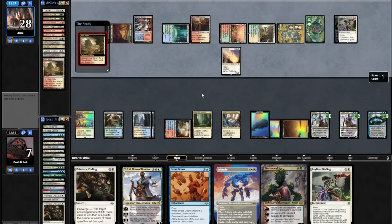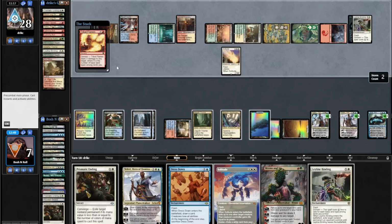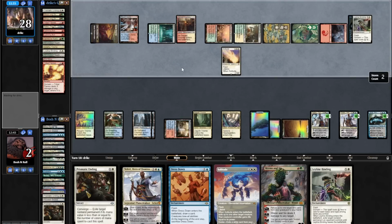All right, there. Making a play here. Could be Prismatic Ending on my Jace. That would be kind of a bummer, but I can Binding there, Binding. Tribal Flames my face. Don't like that. Okay, I'm at 2. Maybe like don't do more.